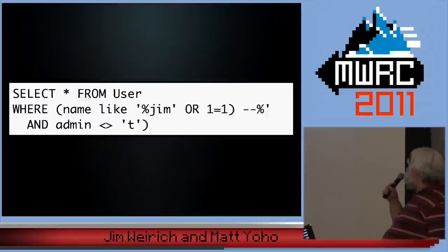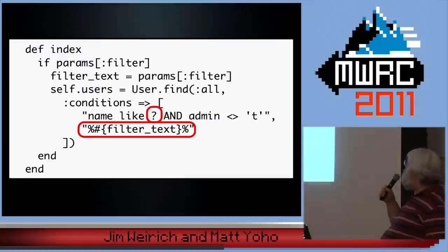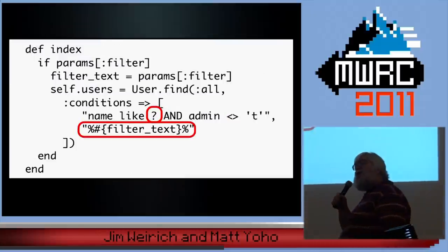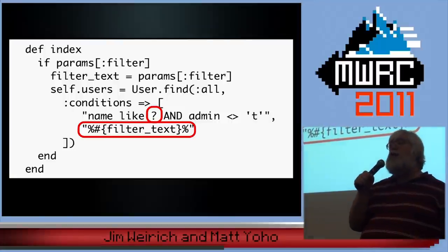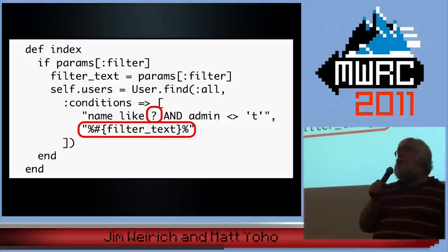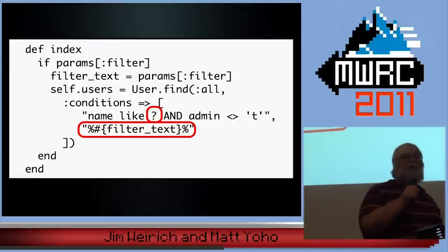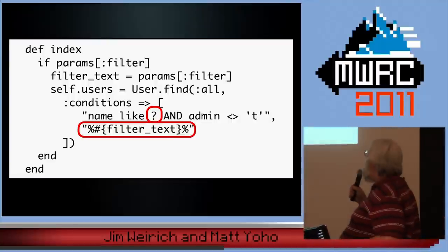And so essentially, it means we inject text or code into the SQL statement just like that. The key to this is to use the question mark syntax in your conditions and let Rails stick that in, and it will do it safely for you. And it will quote things that should be quoted. And the advantage of this is not only will this prevent SQL injections, it will allow names like O'Brien with an apostrophe to work correctly in your filter.